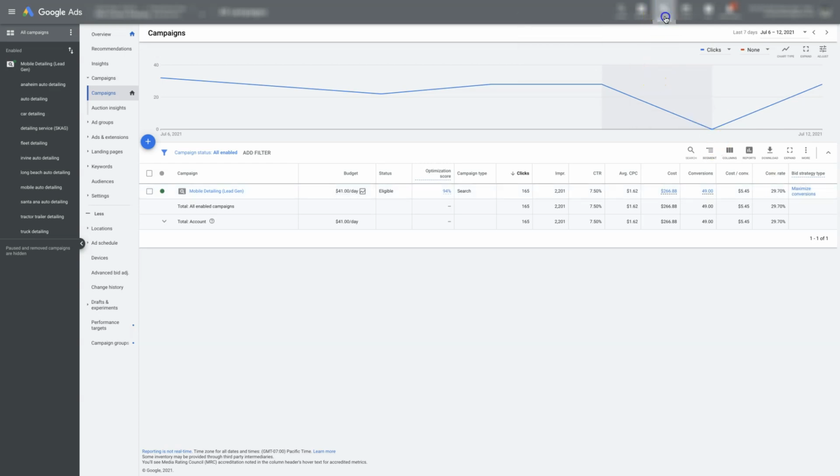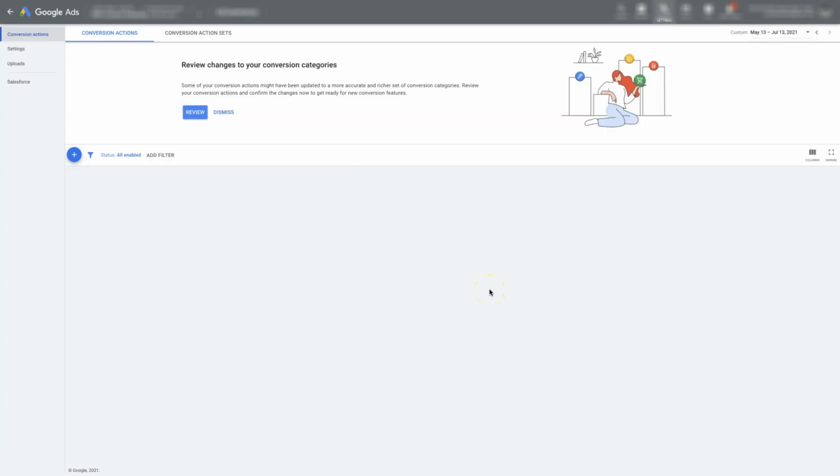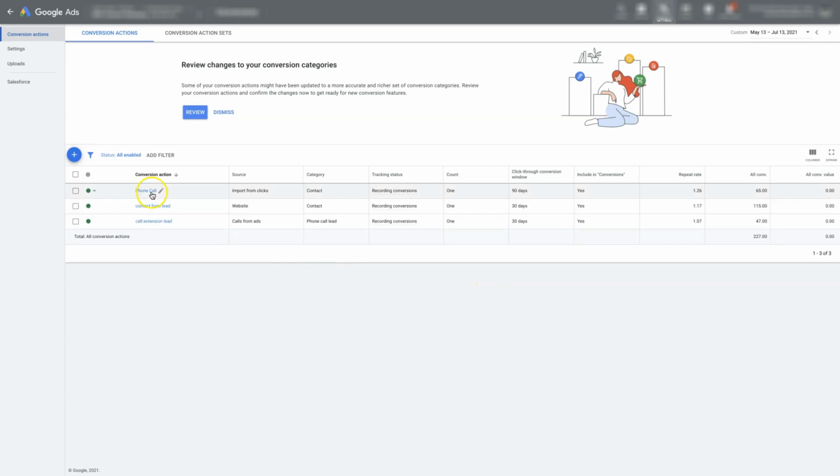Now, if we go into the conversion actions, you can see here we have phone calls. So this is tracking people who come to the landing page and then either click to call the phone number, or if they're on a desktop computer, pick up their phone and call a number on the landing page. Then we have contact form leads, and then we have call extension leads.